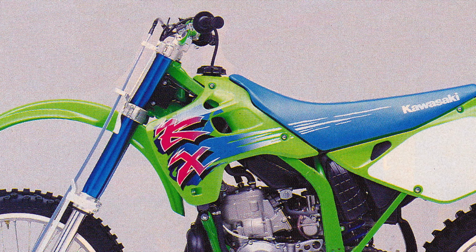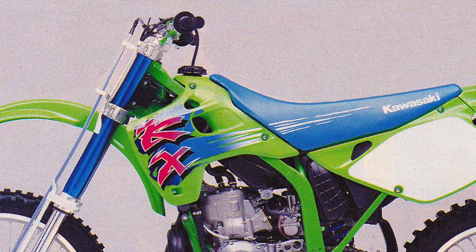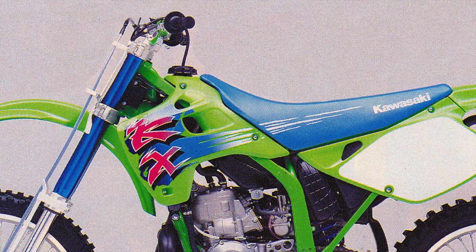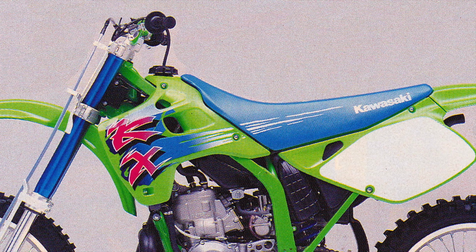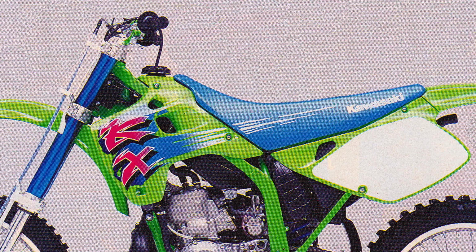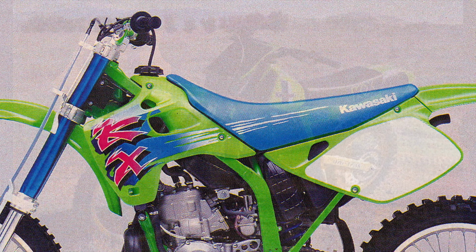New radiator shrouds fully enclosed the lower fuel tank, and redesigned side plates offered a sleeker profile. Graphically, the new KX was cleaner than 1991, with a more understated look that flowed from the shrouds directly into the seat. Like 1991, the forks remained an anodized blue that some riders liked and others despised.